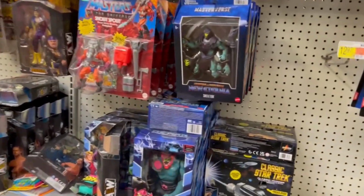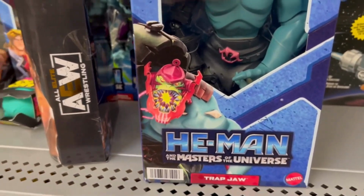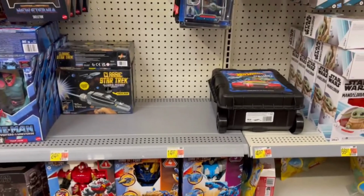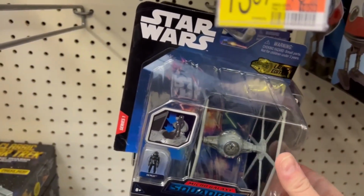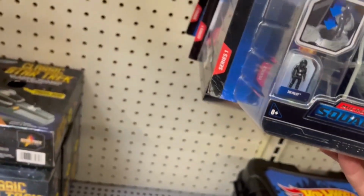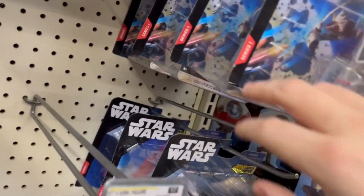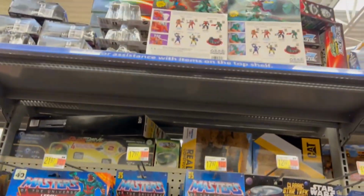Any new Motu? Oh, look at this Trap Jaw. I think that's from the animated series on Netflix. I haven't watched any of that, but Motu, it can't be too bad. I was watching a guy, he's in Canada, toy hunting, was looking at these and finding ones that had like stickers saying they were rare, one of 15,000. I mean, I don't know, maybe it is in Star Wars stuff, but 15,000 to me is not that rare.